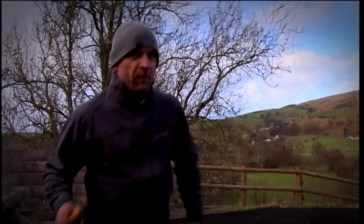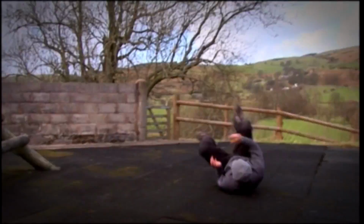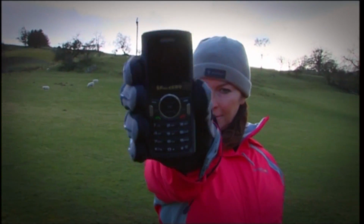I was championing the JCB Tough Phone. So hardcore, it's all in capitals. They're so confident in it that it comes with a 3-year warranty. I went for the slightly more stylish Samsung Solid. It's Samsung's first ever rugged phone and comes with shock protection, dust and water resistance.